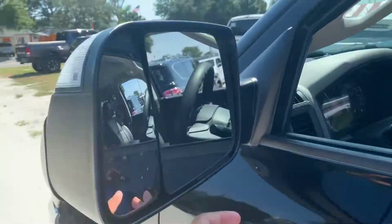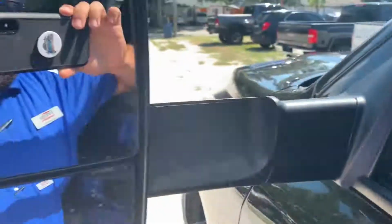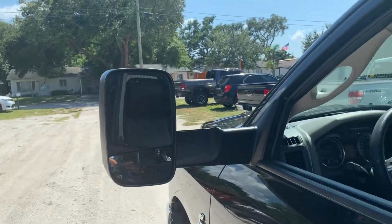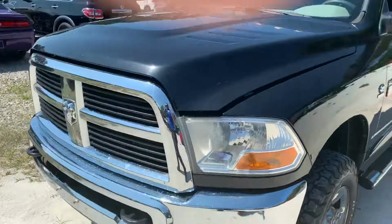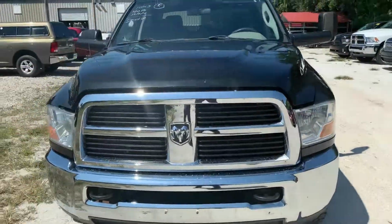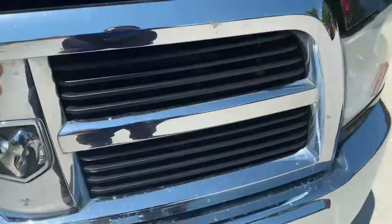Another great thing I like about this one, your regular mirror. Flip this up and you have your trailer mirrors. Coming over this side, front of the 3500 Ram. It's a good looking truck. Has the hooks right there. Let's go ahead and pop this engine so we can take a look at that one.